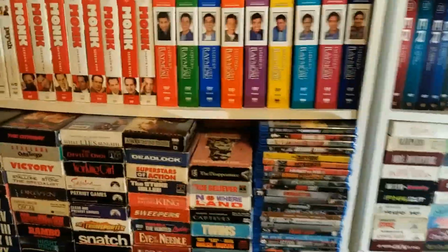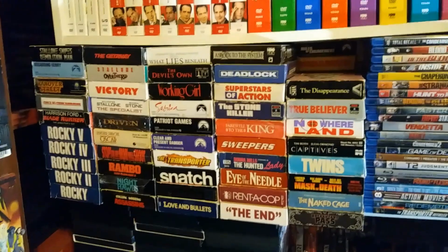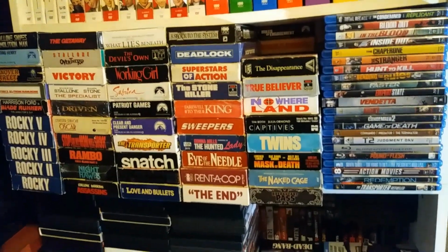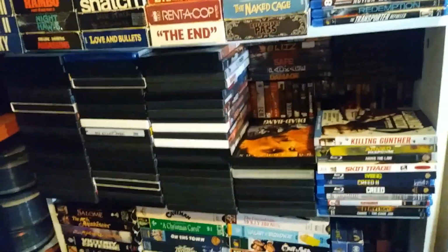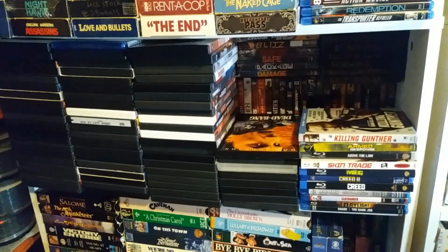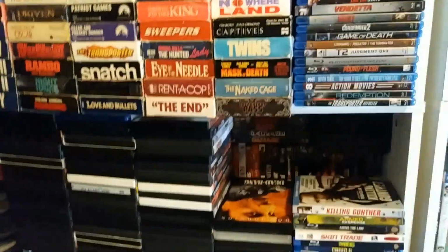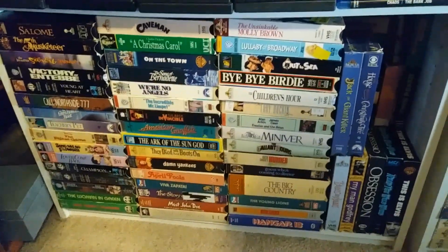So on to the fourth shelf here, we have some action. Sylvester Stallone, Schwarzenegger, Jason Statham, people like that. Then we have the fifth shelf. Again, this one is almost to the max. This is basically the same category, same actors. This is just DVD Blu-rays. There's some Blu-rays up there that could fit. Then the sixth shelf is more of the classics.